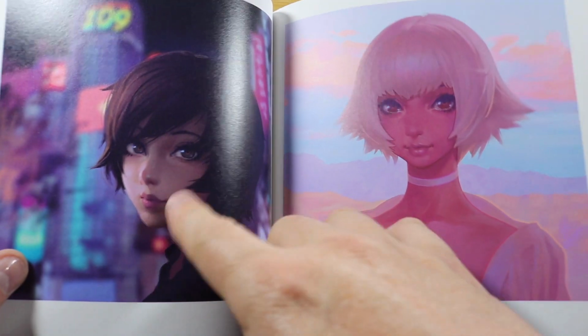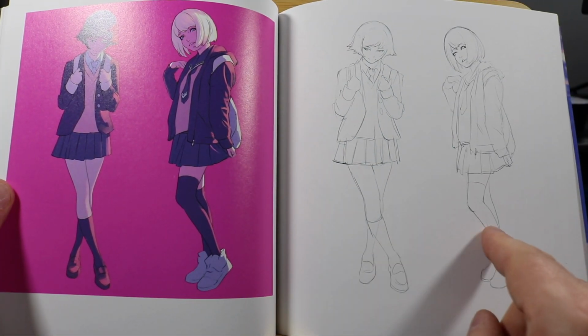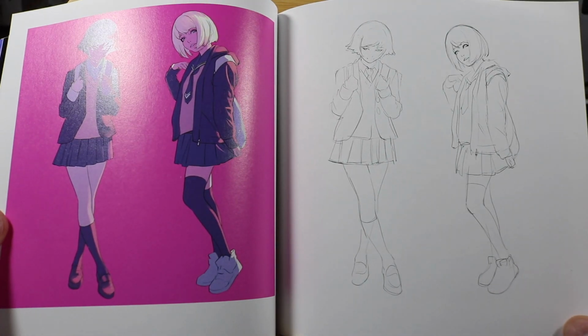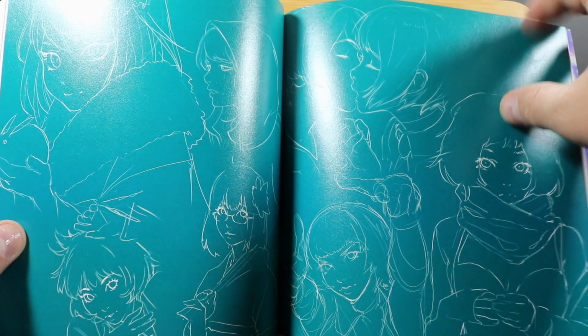Not super keen. I do like these. I think those two are amazing. Sketchwork there, line work. Can you see that? Cutesy cartoony. This colour teal with the white works really, really well.